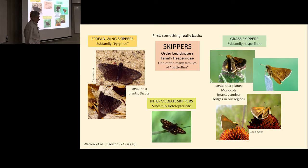I wasn't sure what kind of audience we would have here today, and I thought maybe a little background about what skippers are. A lot of people are a little puzzled. Are skippers butterflies? Are they moths? So I threw this in.